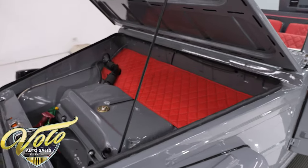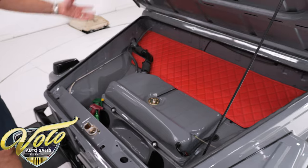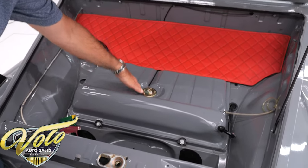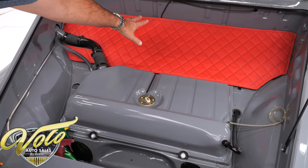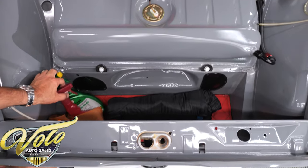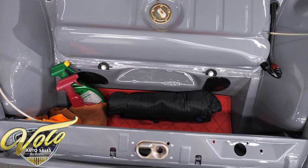If you want to call this the trunk, completely stripped, painted. It's a new fuel tank and sending unit. You got the matching red pad up here, and there's one lower down here. Went to a couple car shows, got the cleaning supplies here.